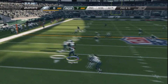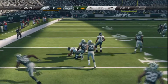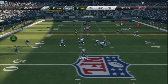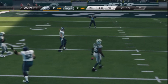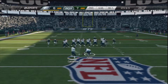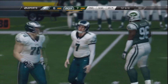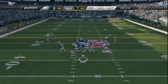Barkley in shotgun. Matt Barkley fires, and he finds Darius Raynaud, who's got some very good blocks. Raynaud could have been gone, but number 56 was just able to trip him up. 3rd and 9 now for Philadelphia after a couple plays. Matt Barkley fires, and it's almost intercepted. And now from the 38-yard line, here would come Dan Carpenter, who's only missed 1 on the year. And the kick is away, and the kick is no good. So Dan Carpenter now missed 2 kicks on the year, but still very good for the amount of field goal attempts that he has gotten.